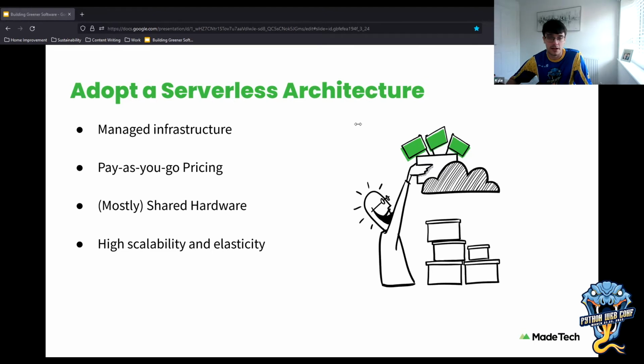Scalability and high elasticity allows us to increase or decrease our usage based on traffic and other golden metrics. In this day and age, it's still an estimated 40% who have adopted serverless, so there's still a good 60% that can still make the change.